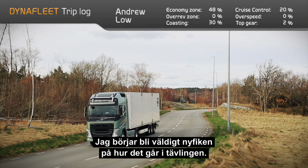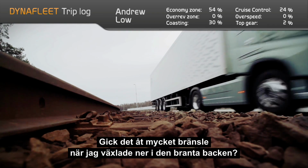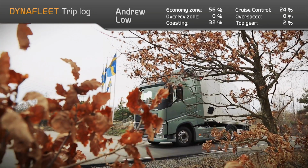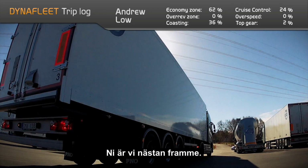I'm really curious about this race, this challenge. Did I coast long enough on the long straight? Was my downshift on the steep hill a thirsty one? Well, we'll see soon enough. We're coming to a complete stop soon.